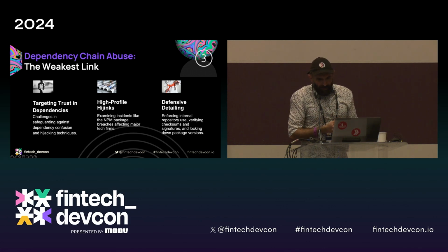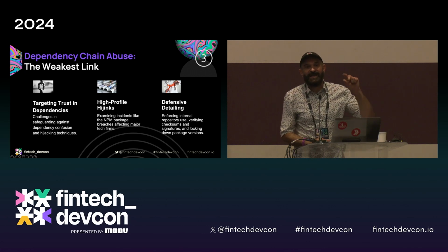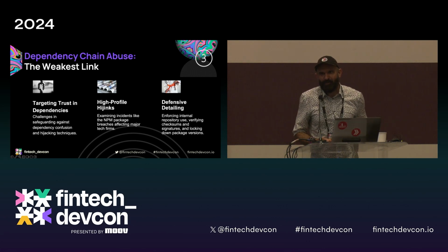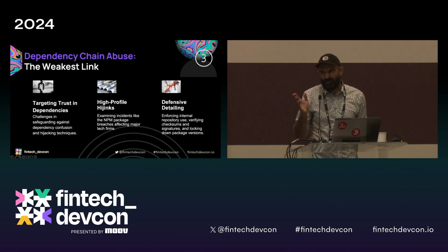And also, we want to enforce the use of internal proxies to filter what comes in and out. Verifying checksums and signatures is really important, if that's a possibility for you, to make sure that the packages are authentic, and then lock down the packages to the versions that you've vetted and you trust. And of course, you should always learn from the high-profile hijinks as well, right? That's one of the recurring themes in this presentation: always look at what happened to others and learn from that so that you're not the next news headline.